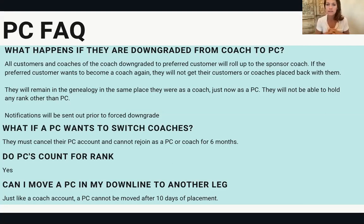But if you have someone in your downline who was moved automatically down to preferred customer, then their people would roll up and you would become their coach. You will get an email saying these people are now underneath you. Then you would have the opportunity, and you should reach out to them and invite them into your group. However, we're going to have to play with it and see how it actually happens, because you can sign back up as a coach if you decide to.